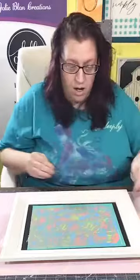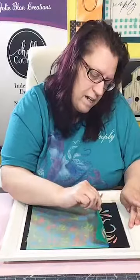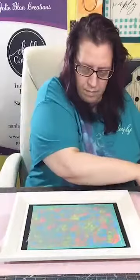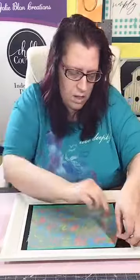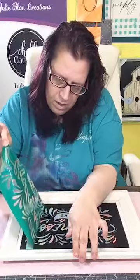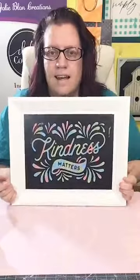All right, let's go ahead and peel. When you peel, it's best to peel straight up. There's a couple of little places I want to go over where it did not go through all the way. I just didn't press down hard enough. I got some bleeding now. I'll fix it. That is pretty though. There's some definite bleeding that I have to fix, but look at that, guys. Isn't that pretty? I love these colors. Okay, so let me dry it and then I'm going to fix it.